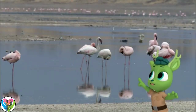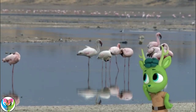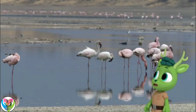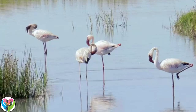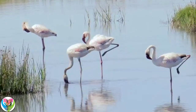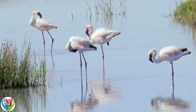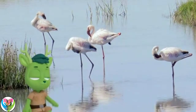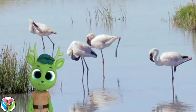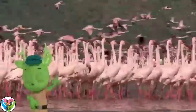Wait, that flamingo only has one leg. Look again, Chester. Flamingos often stand on one leg. Scientists are not sure why they do this. Some think they curl one leg close to their body to keep warm by holding in more heat. Other scientists think that flamingos do it because they use less energy standing on one leg. I think I'll leave one leg standing to the lesser flamingos. Ooh, they're parading! That I can do!